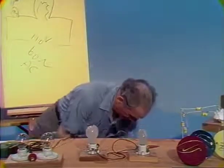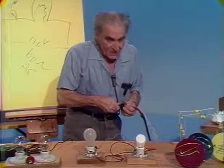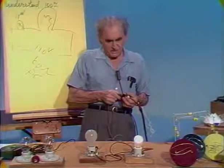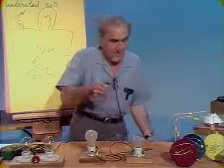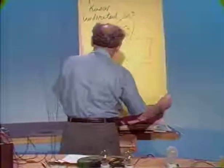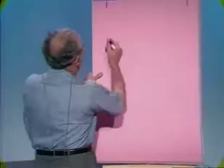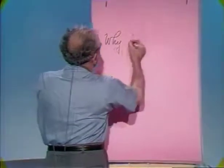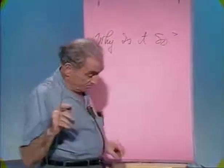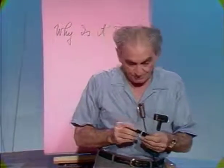Pretty soon, I'll connect them. Watch. The lower wattage lamp is energized and reveals some light. I want to know, why is it so? Indeed, this is a wonderful expression for you to carry with you all your life, asking, why is it so? That's a wonderful question. I have spent 60 years with that phrase, asking constantly, why is it so?